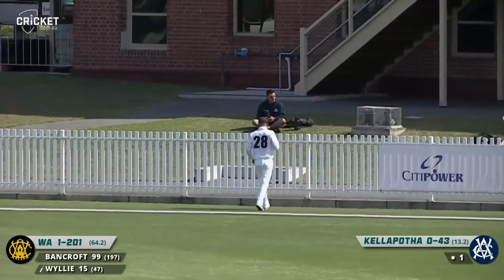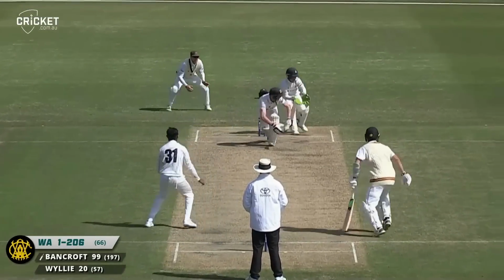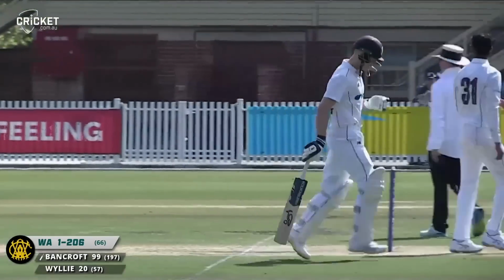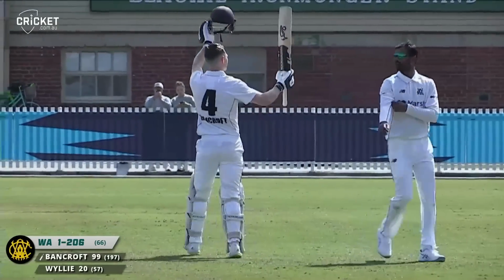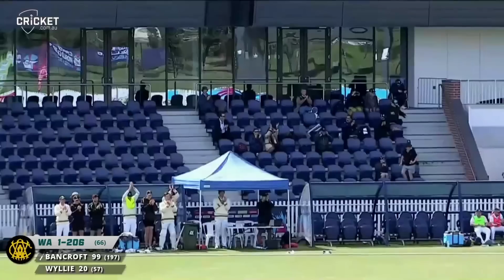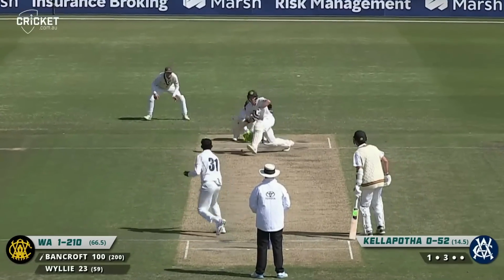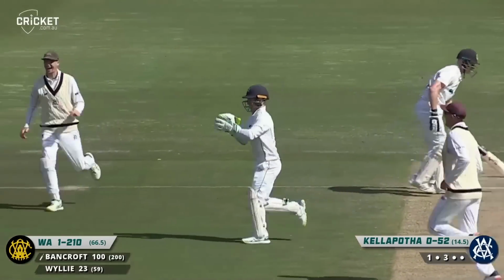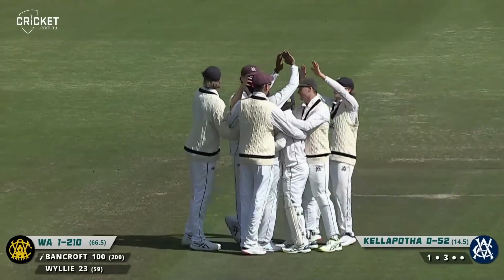Murphy thought he was going to field that. Uses his feet, steers, and we'll get a single. And we'll get 100. It's his 20th first-class century, Cameron Bancroft. And that one is as professional as it gets. Well, Bancroft is out here, stumped. And Kelapotha gets his first Sheffield Shield wicket. And it's the big one.